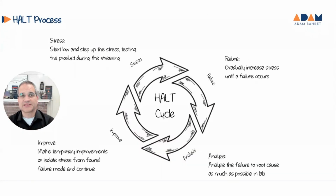So what's the HALT process? It's generally in 4 steps. We're looking to select stresses and apply them and continue to increment them until we get failures. And as I said, the purpose of the failures is to analyze them.